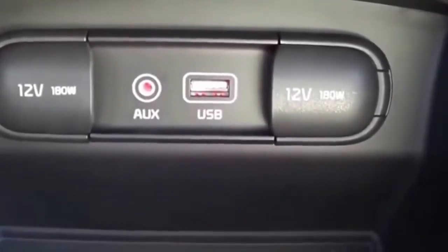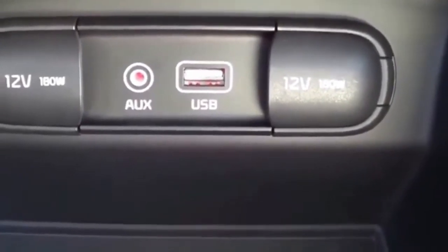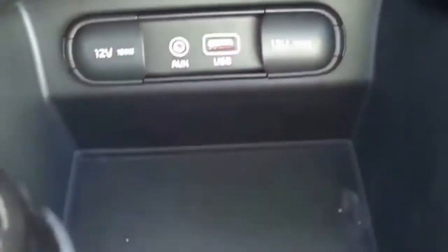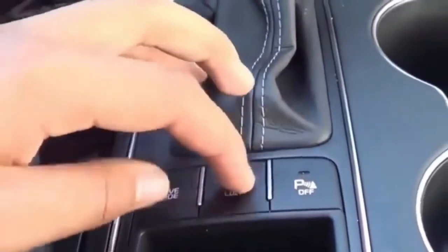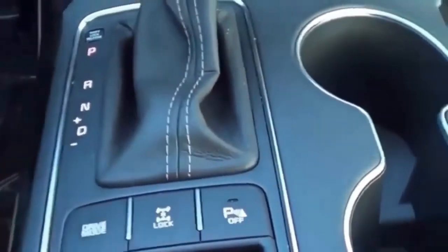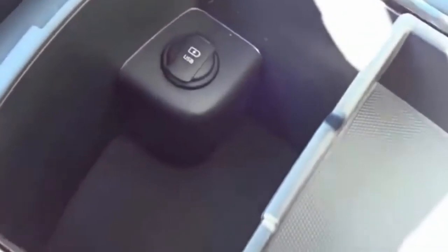Now, coming down here, you have your auxiliary input, your USB port, and two 12-volt power outlets. You also have a little storage cubby down there. And right here, you'll find your cup holders, your lockable center differential, your parking sensors off button, and your different driver selectable modes. Then coming to the center console, it's nice and padded and stitched, very high quality. You also have another USB port down there. And the center console storage is okay.